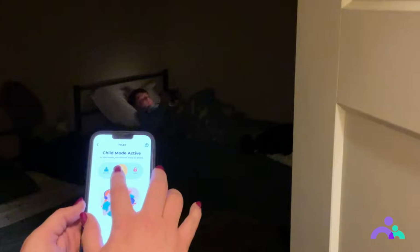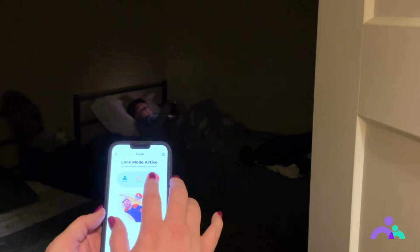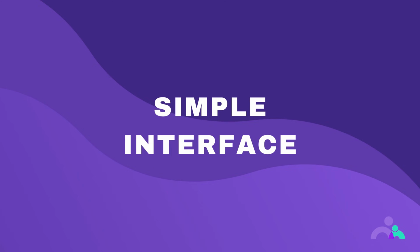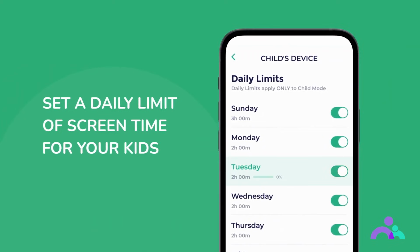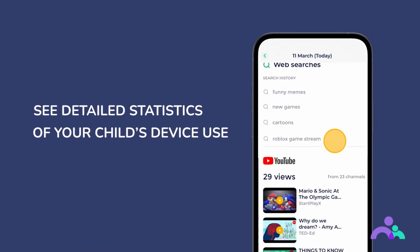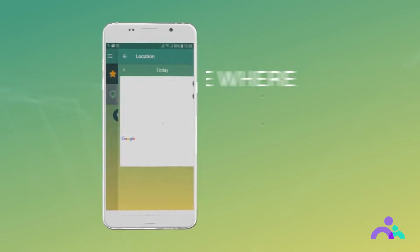Lastly, we have Kidslox. For parents who want something straightforward and easy to use, Kidslox is your match. It's all about simplicity and getting the job done. You won't get lost in complicated menus or settings. It's as straightforward as it gets. Perfect for busy parents.